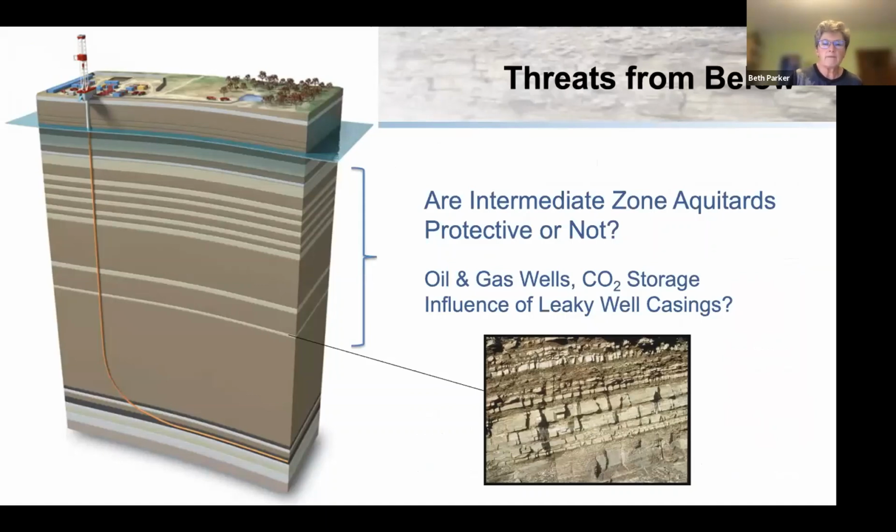Certainly the influence of legacy oil and gas wells, concerns about casing vent flows and the leakage of greenhouse gases to the atmosphere, the ability to store CO2 and other gases in the subsurface are all going to depend on our aquitards and their integrity.